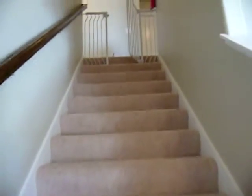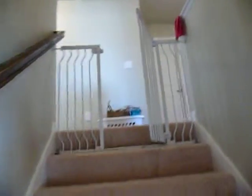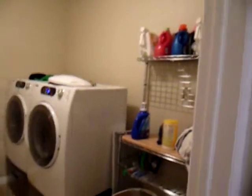Come on. Here's going upstairs. Nice baby gate at the top. Don't know how much good it does. Here's the top of the stairs. This will show you my monster closet. More than I asked for, but that's okay. Here's laundry room. My nice washer and dryer that I love.